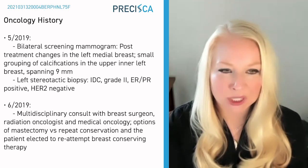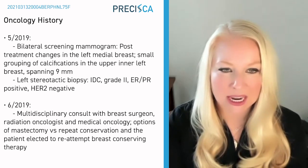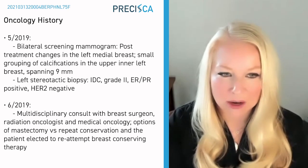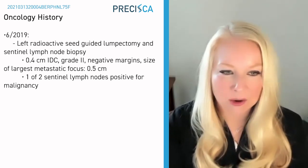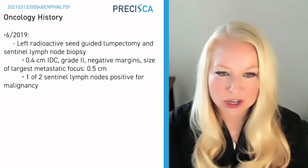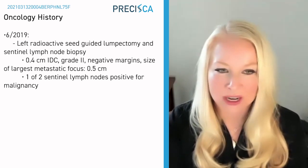She subsequently had multidisciplinary consultation with breast surgery, radiation oncology, and medical oncology, and the options of mastectomy versus repeat breast conservation. The patient elected to reattempt breast conserving therapy. So she underwent a left radioactive seed-guided lumpectomy and sentinel lymph node biopsy. This demonstrated a 0.4 centimeter invasive ductal carcinoma, grade 2, negative margins, and the largest metastatic focus in the lymph node was 5 millimeters. There was 1 out of 2 sentinel lymph nodes which were positive for malignancy.